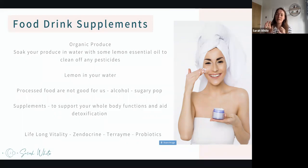If you have it in plastic, it starts to leach the plastic from the bottle into the water when you use essential oils. Processed foods are really not good for our bodies. Alcohol, sugary pop, our body really has to work hard to process them. Supplements are an amazing way to help support our detoxification system, and also the functions of the body.